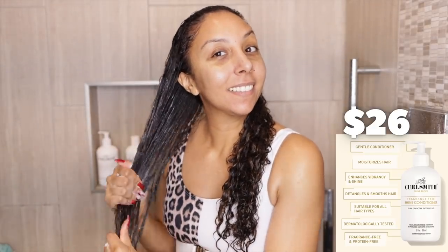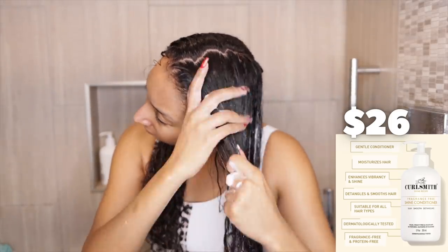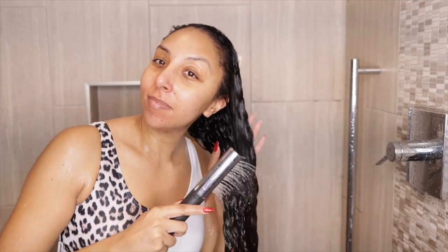Once I rinsed out the shampoo, I then grabbed the fragrance-free shine conditioner. This is for silky smooth detangling. Still has no smell, so everything is true thus far. And this is infused with babassu, murumuru, and shea, a unique blend of naturally shine-enhancing ingredients. This is a very lightweight conditioner, so it's not too heavy, it won't weigh down your hair. It had a pretty decent slip. I did end up grabbing my Be Hairful brush because my hair was super tangled and I just wanted to make it a little bit faster. But I was able to easily detangle, and even before I added any of my styling products, you can see that my hair looks really shiny right out the shower.